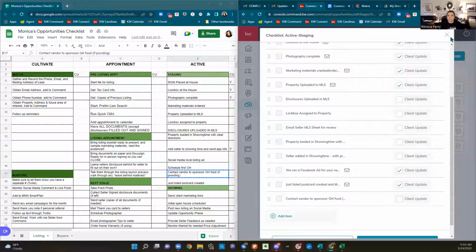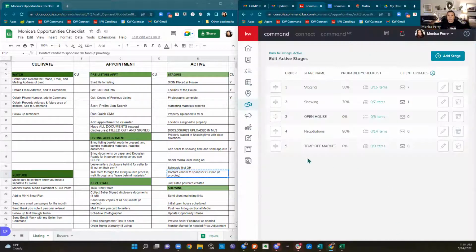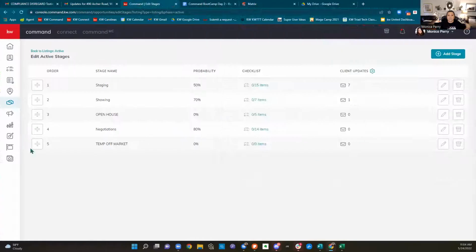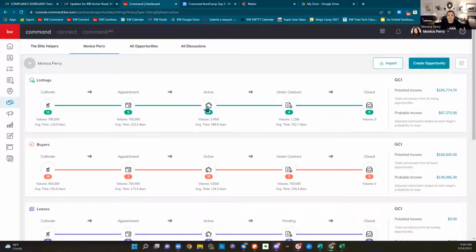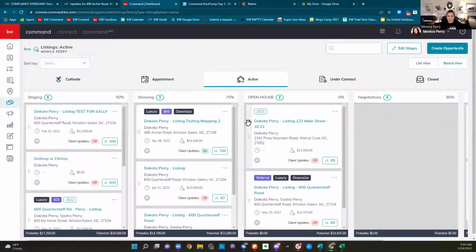Okay, so checklists are really cool. I like those a lot. That means that any opportunity that drops into the staging listing is going to have that checklist automatically added to it. Okay, so you can see right here, Dakota has 3 of 15 checklist items completed.